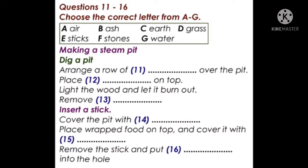Before setting light to these, you take some large stones and arrange them on top. Then you start the fire and wait till the wooden platform burns through and the stones fall into the pit. At this point, brush away any pieces of hot ash from the stones. You can use a handful of grass, and then take another stick and push it down into the center of the pit, between the stones.